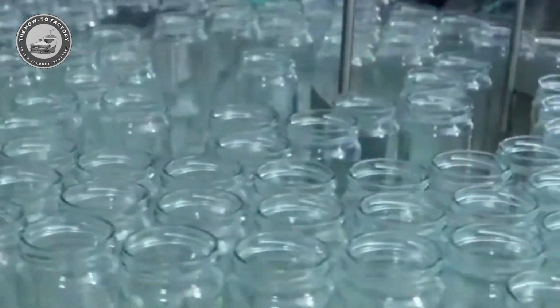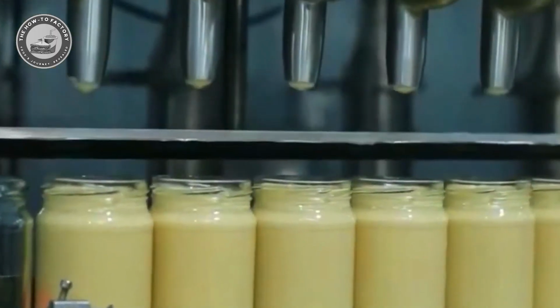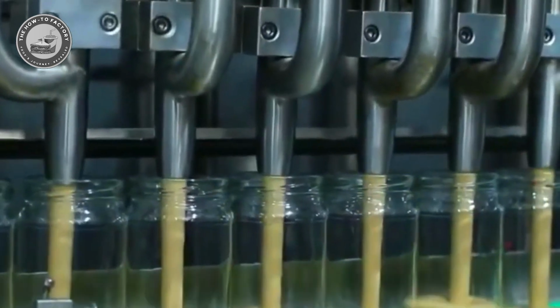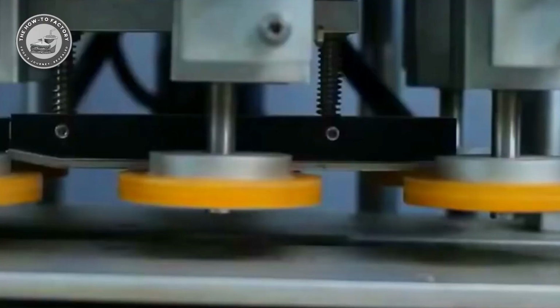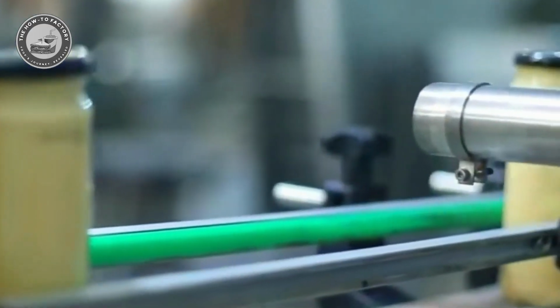Finally, the tahini is ready to be packaged. The creamy paste is poured into jars, tubs, or bulk containers, depending on where it's headed, whether to grocery store shelves or restaurants worldwide. The packaging process is carefully monitored to ensure the tahini remains fresh and free from contamination.